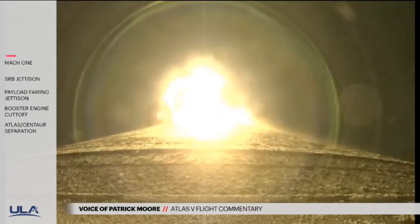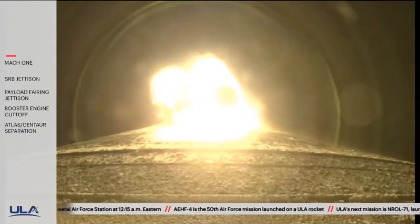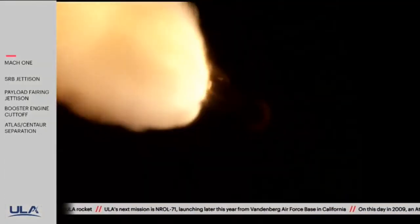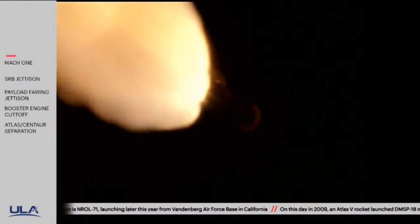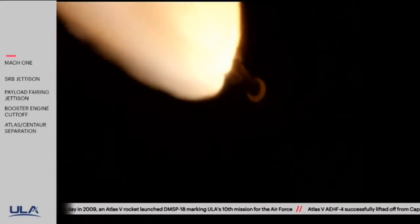Now passing 1 minute into flight. Vehicle continues to operate normally during descent. Back to 100% thrust as expected. And I have data now. Now 1 minute, 25 seconds into flight. Atlas V rocket now weighs just 1/2 of what it did at launch, burning propellant at a rate of 6,900 pounds per second. Now 1 minute, 34 seconds into flight.